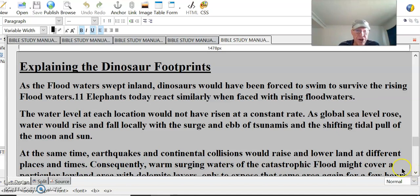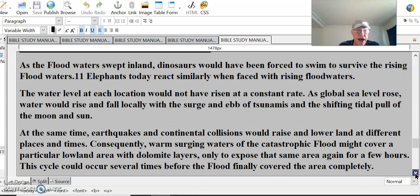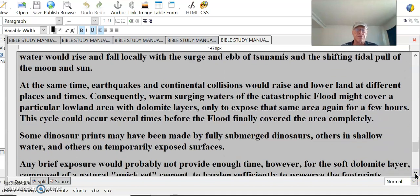At the same time, earthquakes and continental collisions would raise and lower land at different places and times. Consequently, warm surging waters of the catastrophic flood might cover a particularly low land level area with dolomite layers only to expose that same area again for a few hours. This cycle could occur several times before the flood finally covered the area completely.